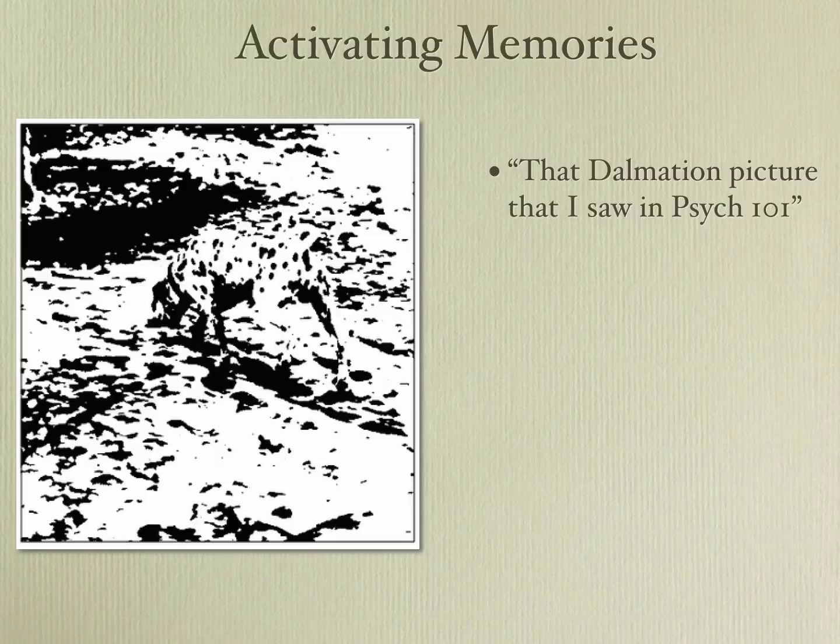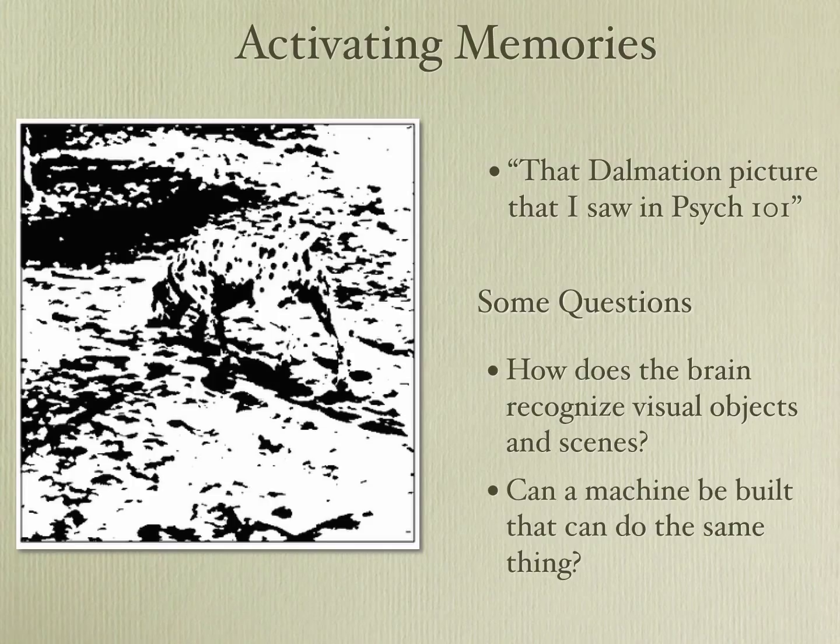I think you could probably do that experiment with students who haven't done any psychology for 20 years, and they'd say, oh, it's that thing I saw in Psych 101. So maybe in 10 seconds in a lecture, you store this pattern, and it's there for the rest of your life. So the questions you can ask are, how does the brain do this? It's pretty impressive. And can we build a machine that could do that sort of thing?